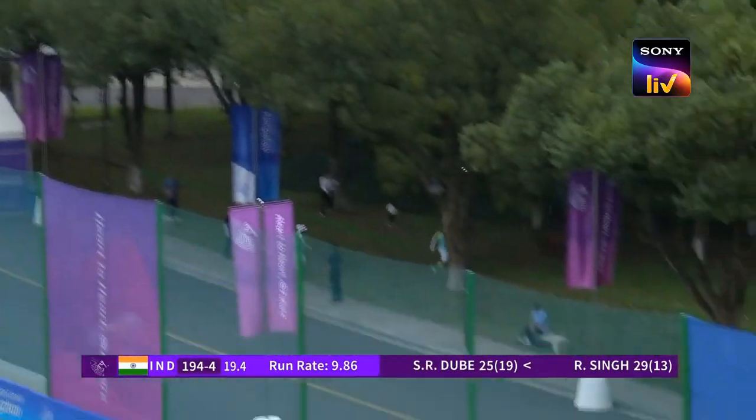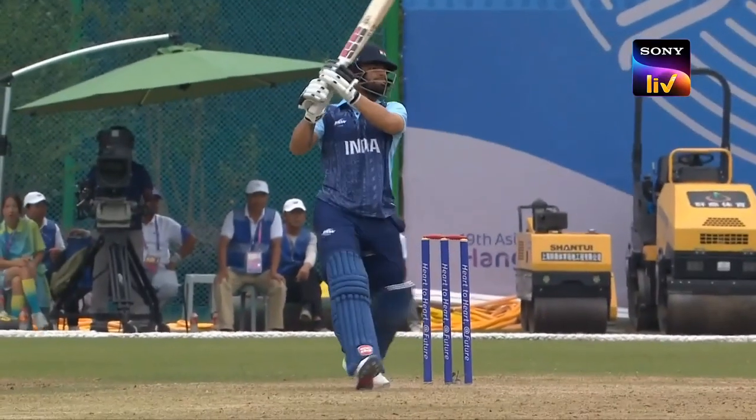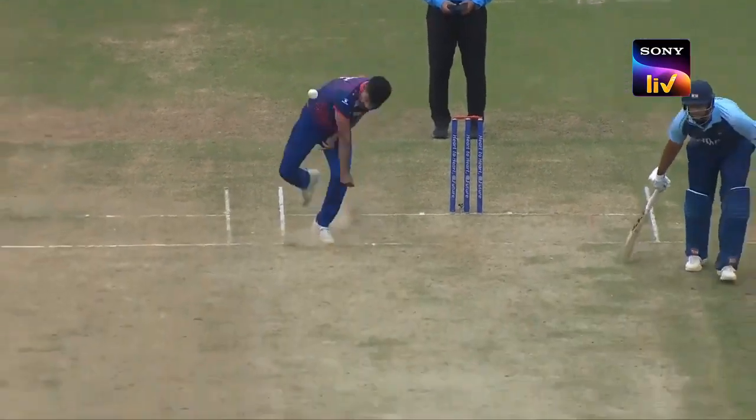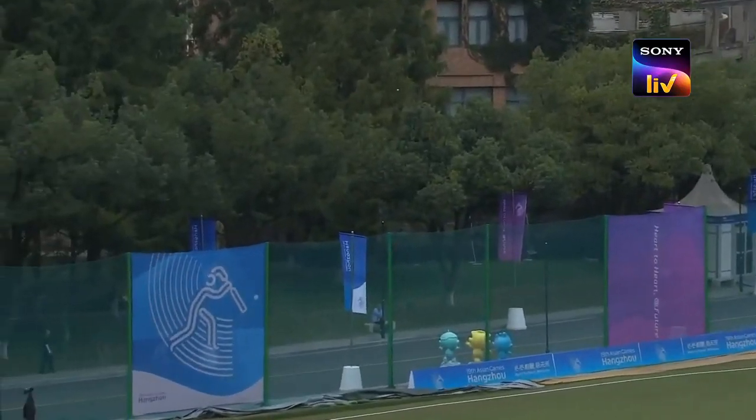That's a lovely shot to end the innings, is it? Boundary, Rinku Singh for India. Dispatches that over the fielder. And out of the park it goes. 200 for India coming up.